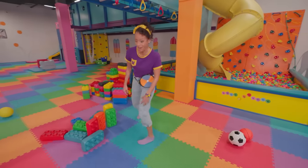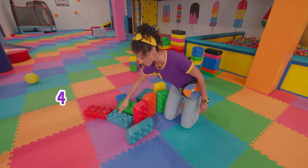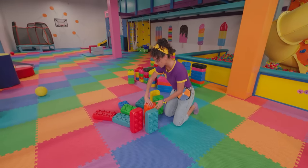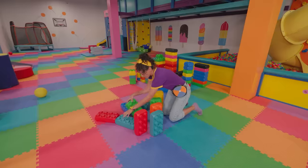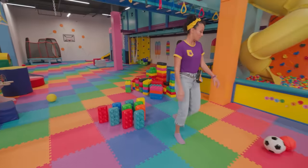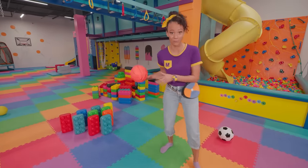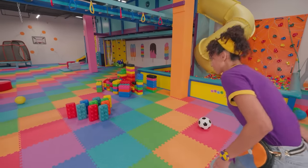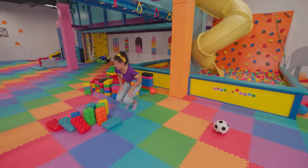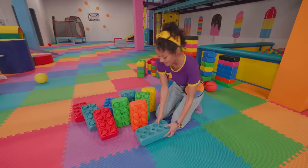Let's see how many I knocked over. 1, 2, 3, 4, 5, 6. Hey, that's pretty good. I'll set them back up. We can try another ball. Awesome. Ooh, what about this basketball? I wonder if it's too bouncy to knock any of these blocks over. Let's see. Oh! Yep, I knocked over 1, 2, 3, 4, 5.